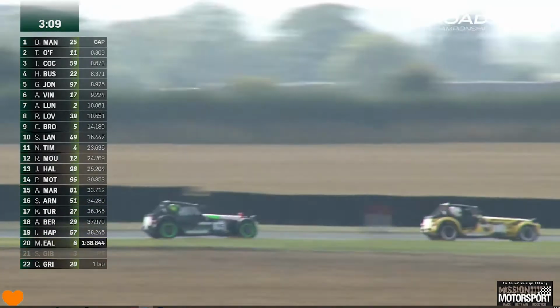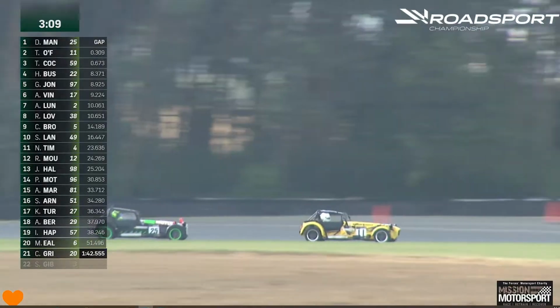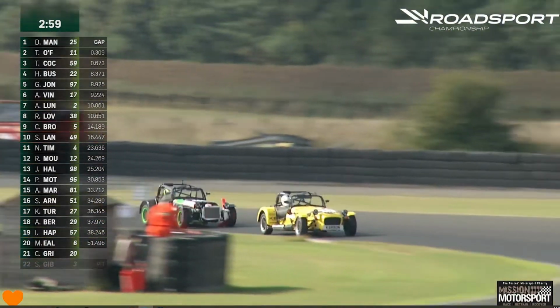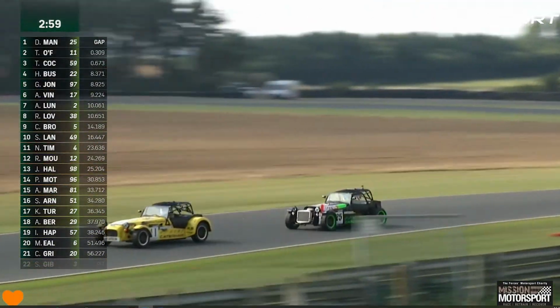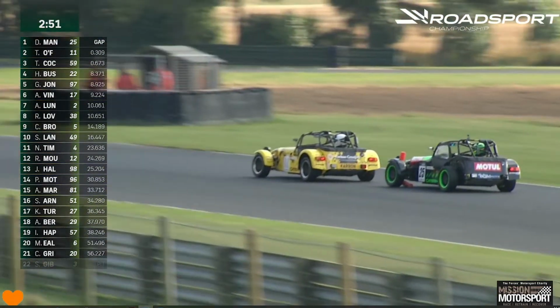He's parked the car way off the road, so it shouldn't be a yellow flag of any kind, I don't think. He's way out of any danger, but it now means that as Taylor O'Flanagan takes the lead here at Croft Circuit, back into the lead once more with Mansberger in second place, that scrap between Bush and Jones now becomes a scrap for the final podium place, because Tom Cockrell, rather heartbreakingly, is out of the race.